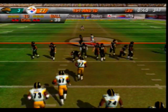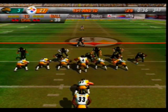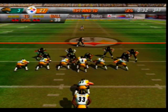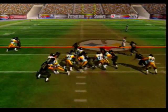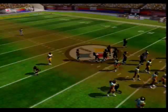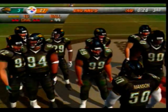First and 10, ball on the 39-yard line. The Jaguars line up in a 4-3. Hand off to the tailback. Jackson comes up to make the play. Valentine with a nice burst through the middle, a 5-yard pickup.